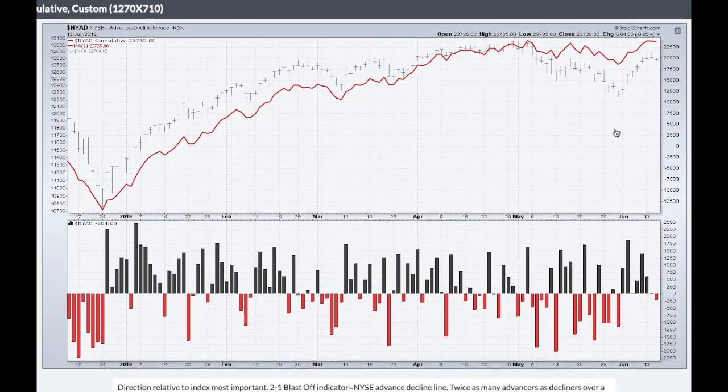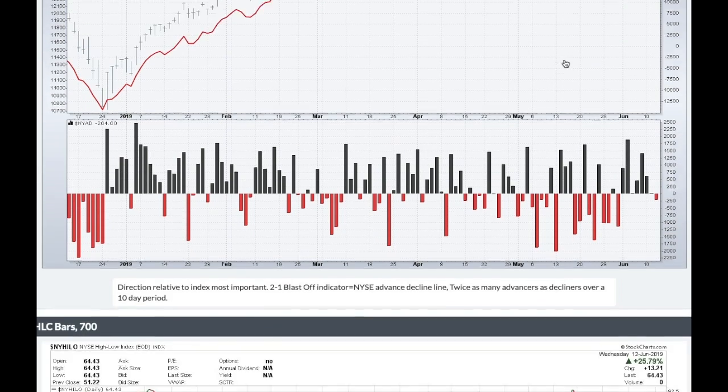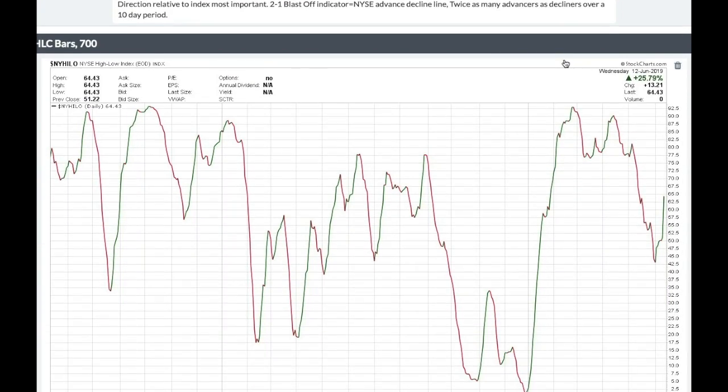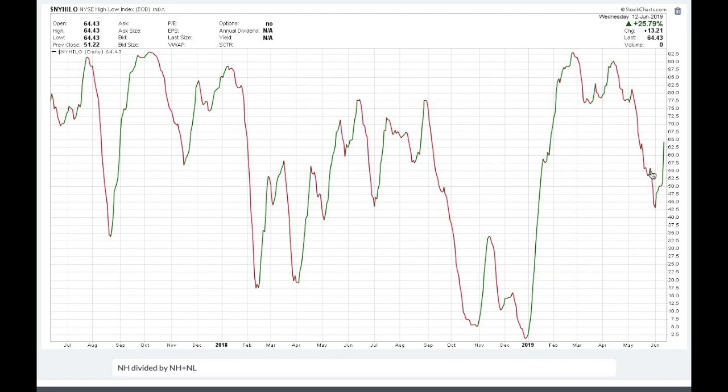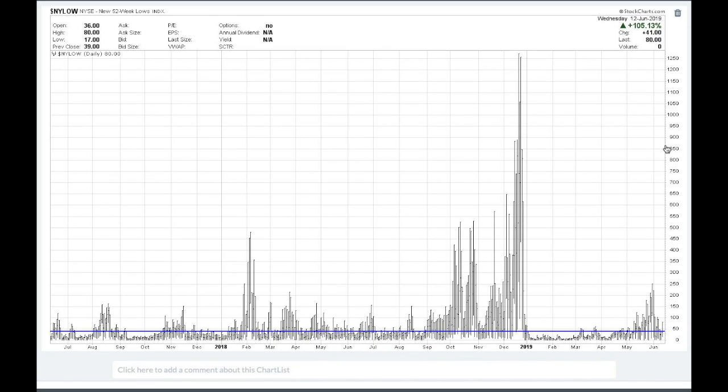Now the advanced decline line, little changed. We're still moving somewhat sideways. However, we are seeing some short-term improvement, a little bit of a downturn yesterday, but advanced decliners are looking about the same. On the high-low index, there is improvement. We're starting to see fewer new lows and more new highs. But on the daily New York Stock Exchange new lows list, again, it got somewhat elevated, started to settle down. Yesterday we had about 80. We want to see this get back down below 40, so some improvement, but not enough.